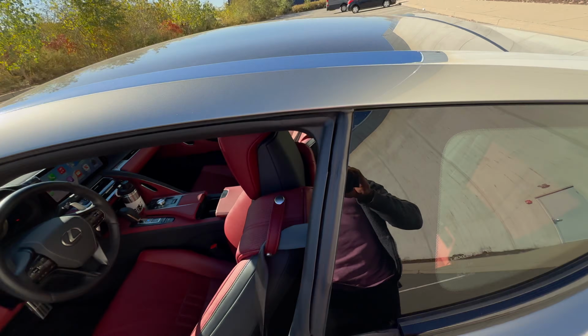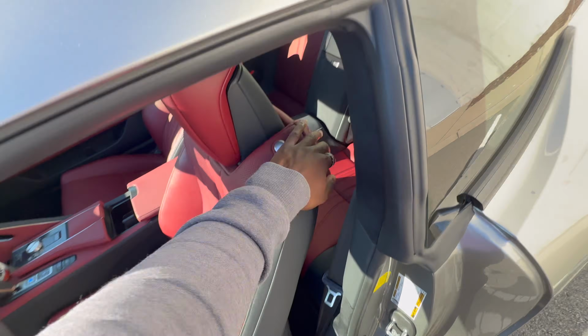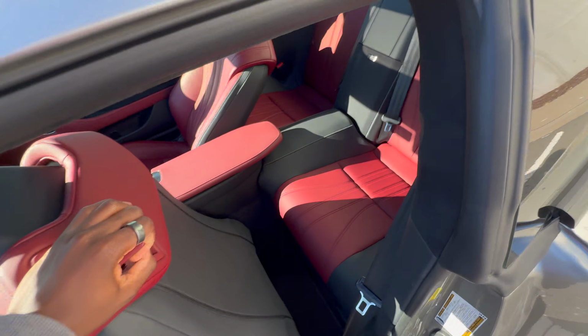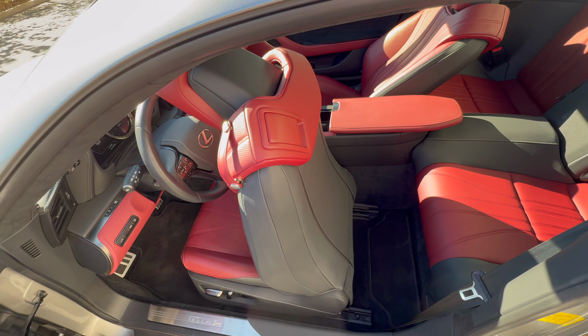But I did say I was going to try to get in the back seat, so I'm pretty reluctant. But for science, we will do it. So you have a pull tab right here that we can kind of just, well, I'm gonna have to release the seat belt. Then we have this pull tab right here. The seat automatically comes forward. And then I should be able to get in like this. Oh man, that roof line is crazy.